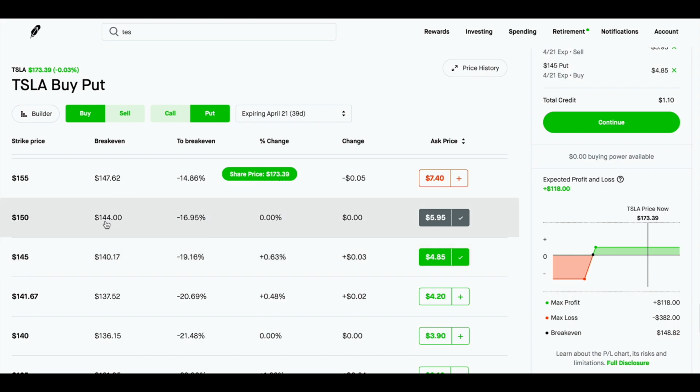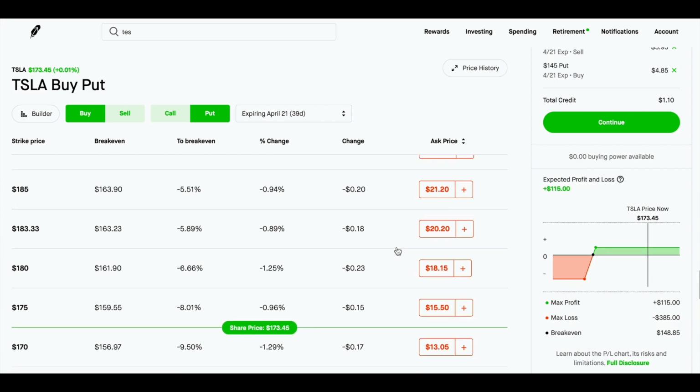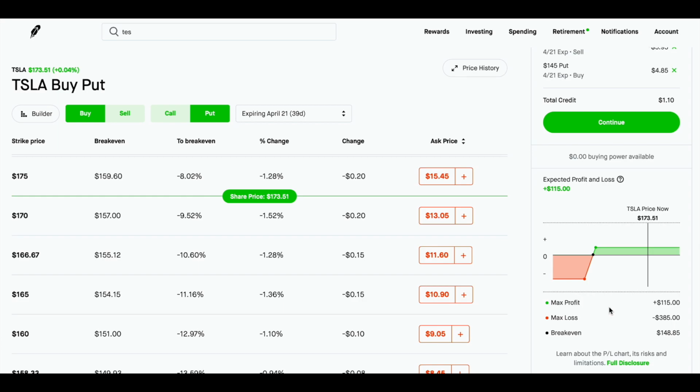And this is assuming Tesla won't go below 150 when it's trading at 172 today. This is a little bit conservative. You could probably be even more conservative and find better spreads between the two strike prices for a 5-point spread. So it's worth considering. I think Tesla's a great stock in the long term. My view is a long-term perspective. So this could be a great one to take a look at and a great option to utilize.